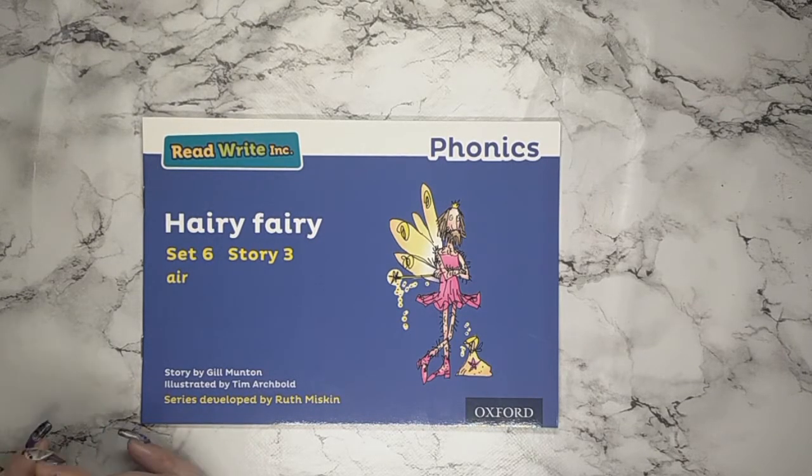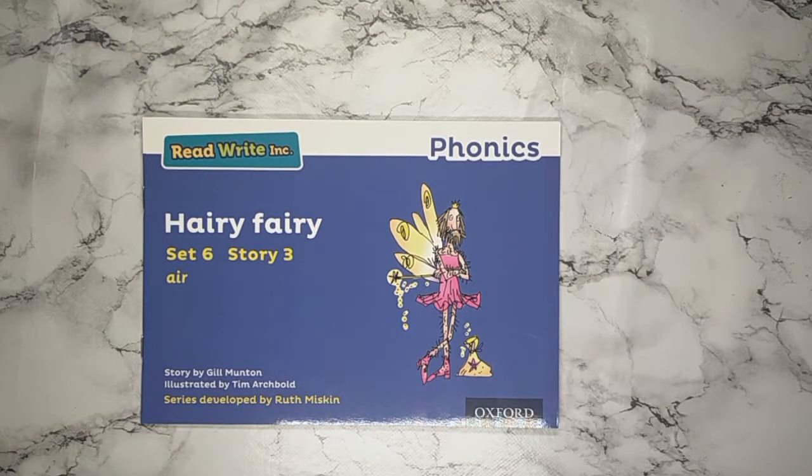This part of the session is the storybook session, which should come after your speed sound sessions, which are the videos that you've been accessing online via Dojo from the Read Write Inc. website.